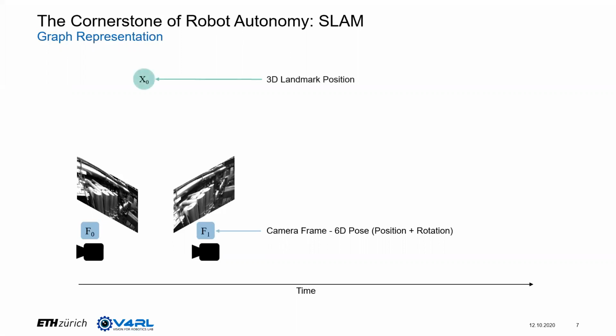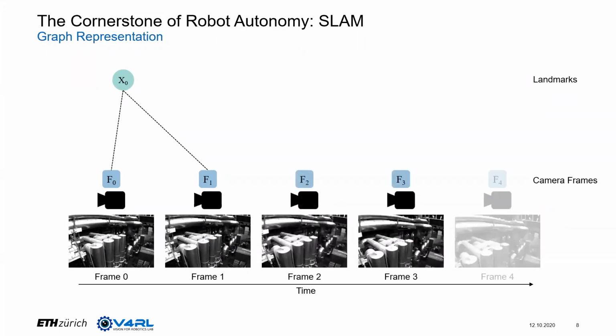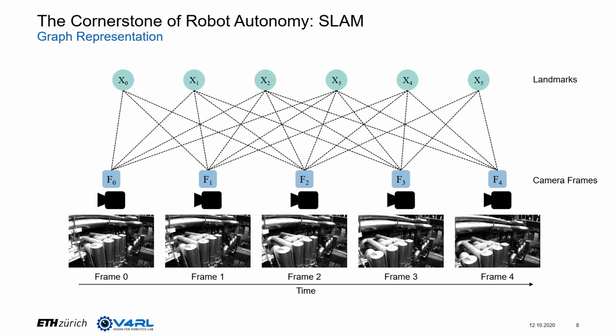Then we have 3D landmarks or map points. They are called a bit differently in different works, and they encode some point in space, for example, a point on a wall. Then we can connect this to our frames using 2D feature observations. This is the position in the image where this 3D point in space is visible in the 2D image. So we have our 2 frames, we have the 3D landmark, and we can see the landmark in the image. So we draw a connection, an edge, between the frames and the landmark. If we add some additional frames and landmarks, and of course edges in between, we end up with a graph that actually represents our SLAM estimate of the environment.